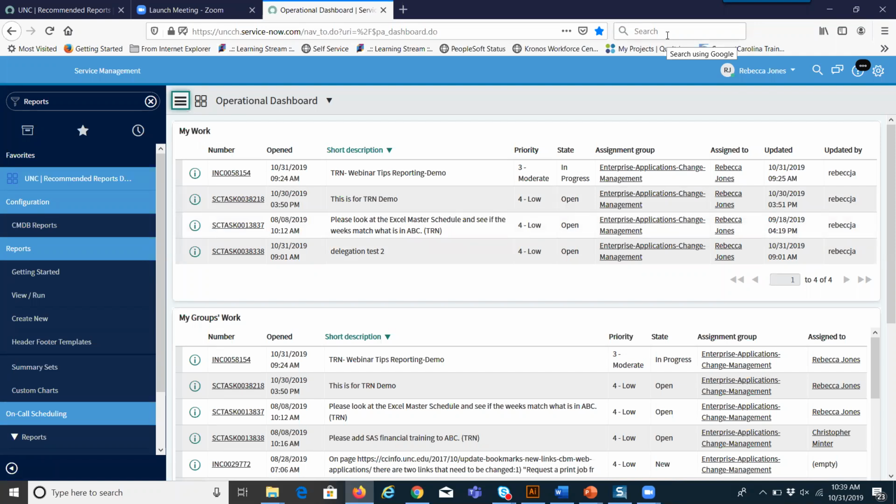We do recommend you tell people that because it's a little confusing, because when you get the notification, it says this ticket has been assigned to you, but then when you go look at it, it'll say it's assigned to Rebecca, for example. So do give people a heads up in advance if you're going to delegate to them.